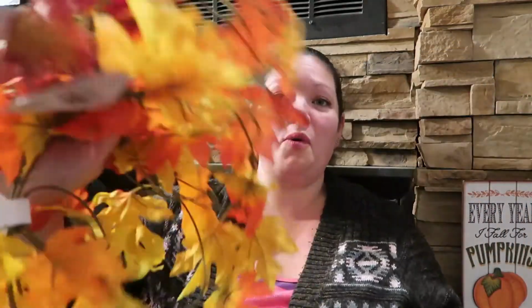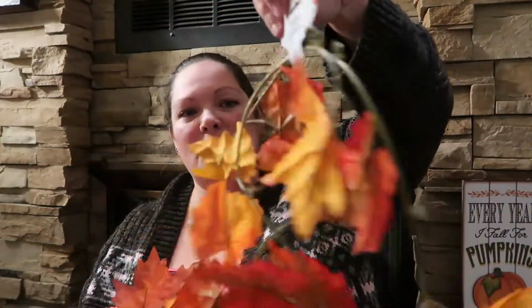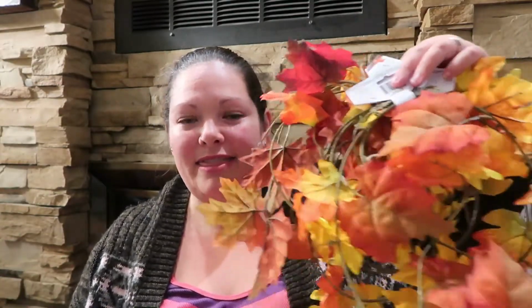I grabbed 4 more garlands, really kind of just very sparse leaf garlands, but I have a ton of banisters in my house this year that these have just looked really gorgeous for fall, and so I wanted to kind of thicken them up a little bit, and then this is a nice base to hang some of the garlands that I have for Halloween.